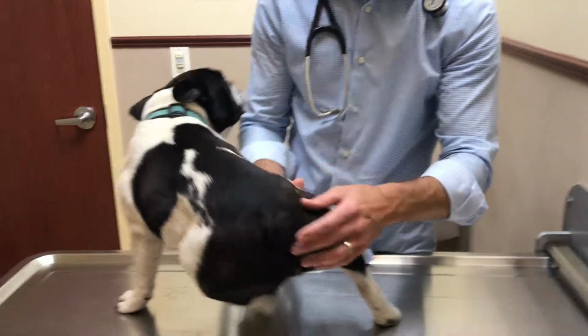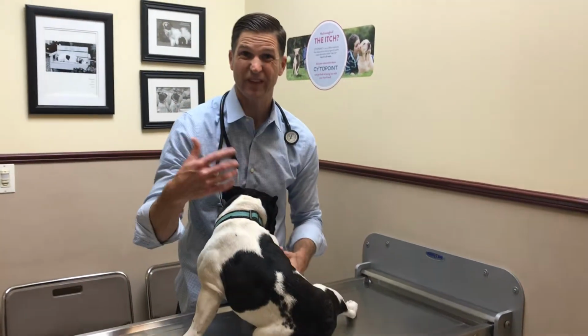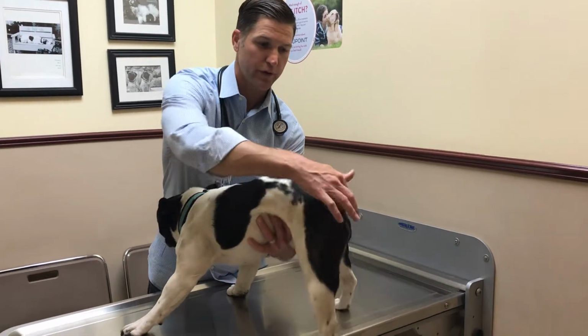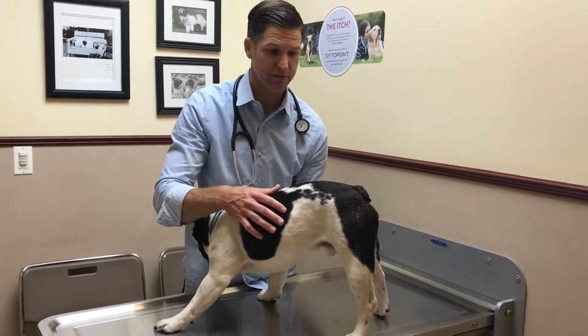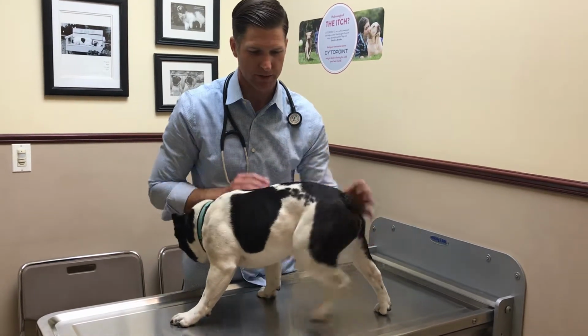Then we'll move up. In English Bulldogs, we're really going to focus on their tail fold. This is really the fingerprint of every Bulldog. If they have a really bad tail fold, that's a good predisposition for, as we've talked about, bacterial infections, yeast infections, and other problems. Frenchies usually don't have it, but English Bulldogs, definitely something we'll talk about.